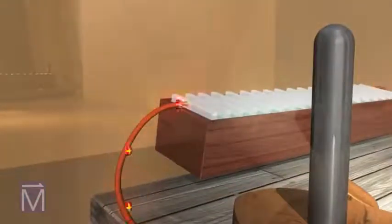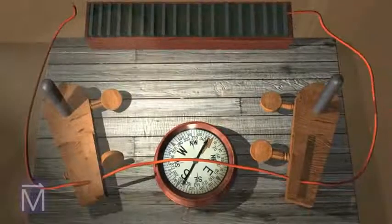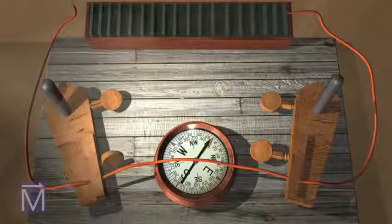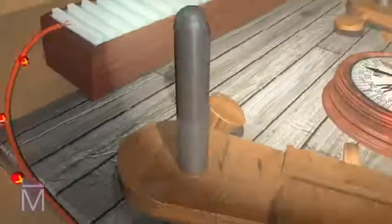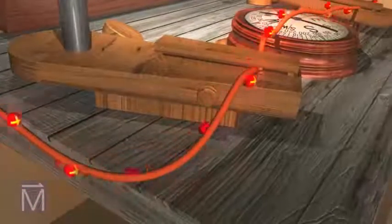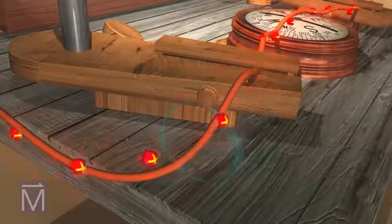As Oersted deduced, this happened because the wire produced a magnetic field around it when it carried a current. If there is no current in the wire, the needle reverts to the alignment with the Earth's magnetic field. As it turns out, an electric current, made up of moving charged particles, produces a magnetic field that circles around the moving current, as shown by these blue lines.